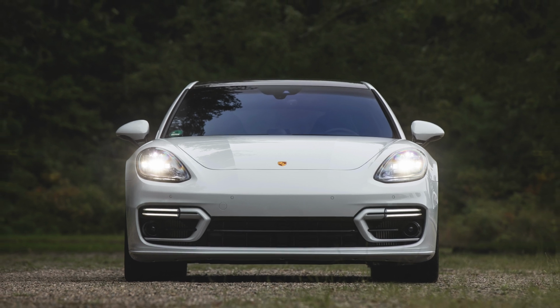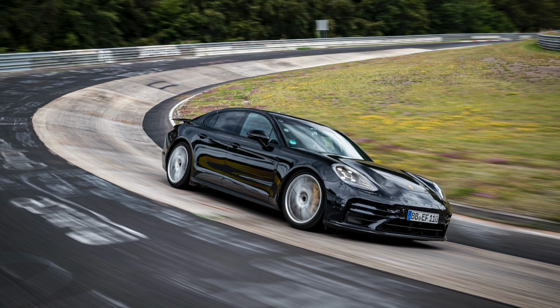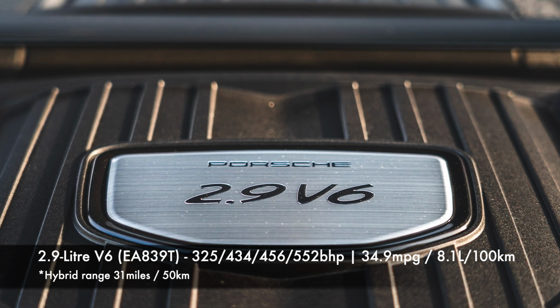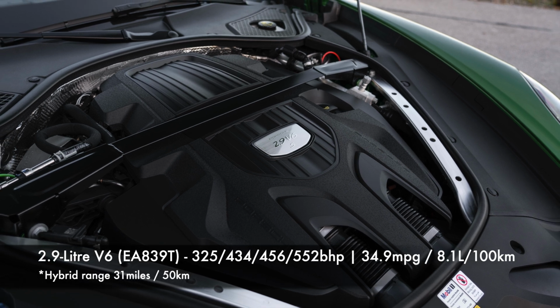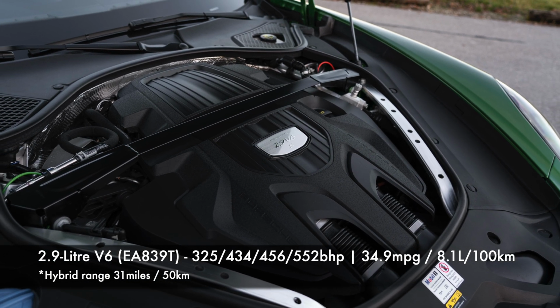A quick note on the 3-litre before we move on: there are no hybrid versions of this engine in the Panamera, so if that's what you are looking for, then you can scroll past the base Panamera and Panamera 4. Next is the 2.9 litre twin-turbo V6, coded EA839, which goes into the facelift base Panamera and Panamera 4 with 325 brake horsepower. It is in the 4S from launch with 434 brake horsepower.